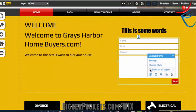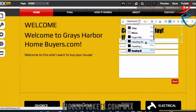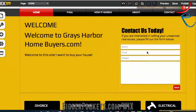Now I'm going to click it again. It says show on all pages. I want it to show on every page of this thing, because I want people to contact me. And we change this heading maybe to contact us today. Underneath it, I can now write some stuff. If you are, let's shrink that text down to body large. If you are interested in selling your unwanted real estate, please fill out the form below. Now, I probably want to do some more in there, but for now, you get the idea.